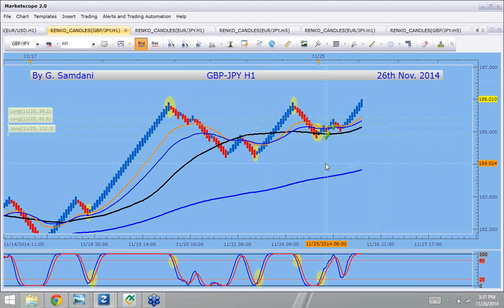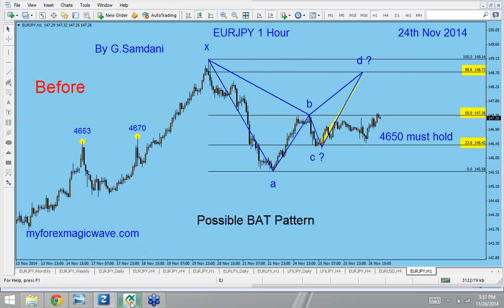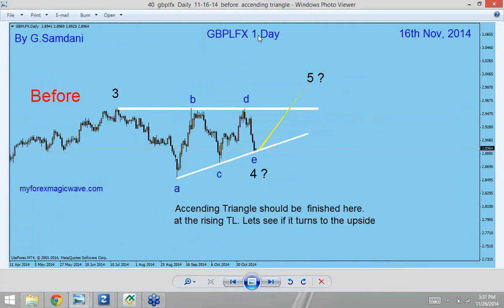And obviously when that happened, then pound yen, pound franc, pound USD, all those pound pairs will go up. Let me show you real quick if I have that index chart that I made here. You see this pound index? Not long ago, 10 to 16 days ago, I made this chart that the ascending triangle should be finished here at the rising TL. Let's see if it turns to the upside.